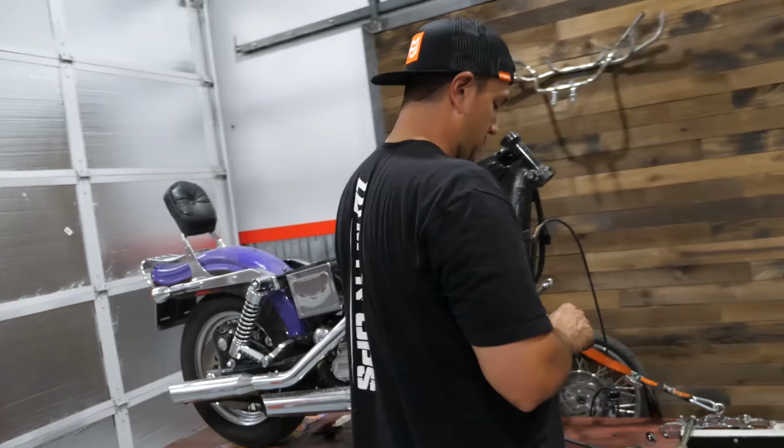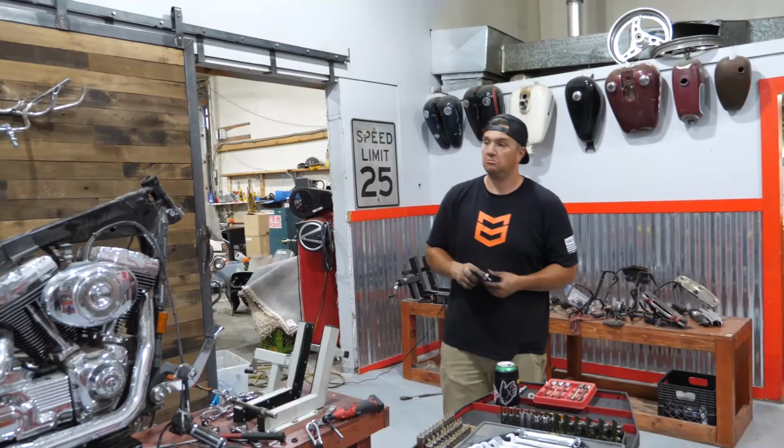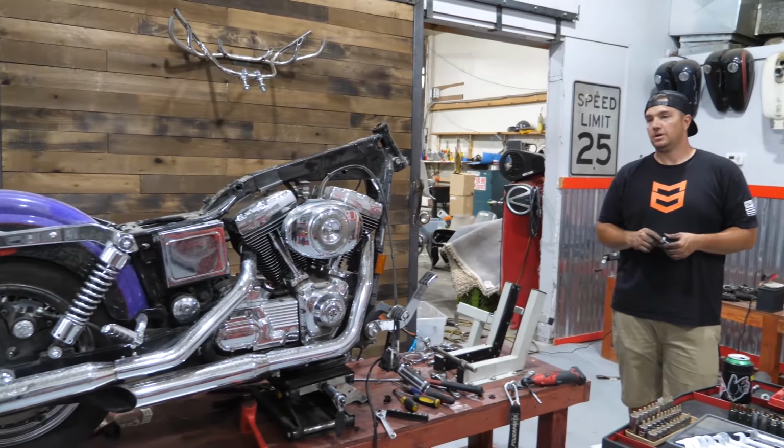The whole front end is off. The tank is off. I feel like that's a good amount of progress. We did that in like, what, an hour and a half?